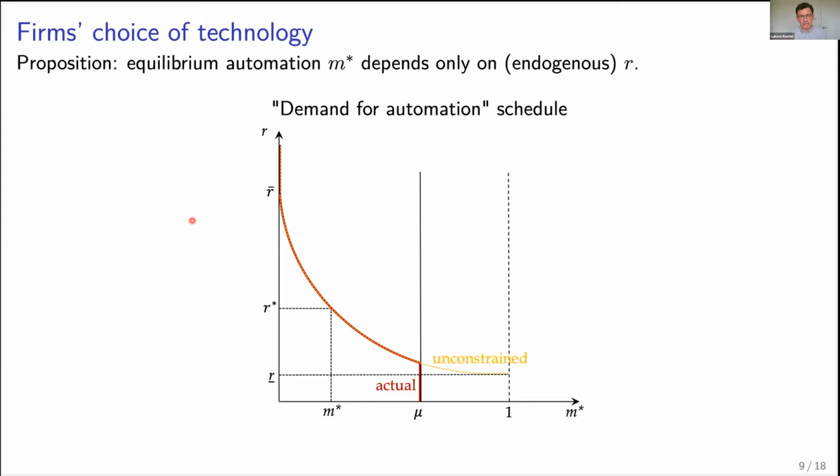So I can plot this relationship, which I can characterize in closed form, between the interest rate that's endogenous in the economy and the equilibrium automation. This is what it looks like. This dashed yellow line is that curve. That's the unconstrained demand for automation. For any interest rate you give me, I can tell you what the degree of automation is going to be in equilibrium. Of course, technology might be constraining this unconstrained schedule.